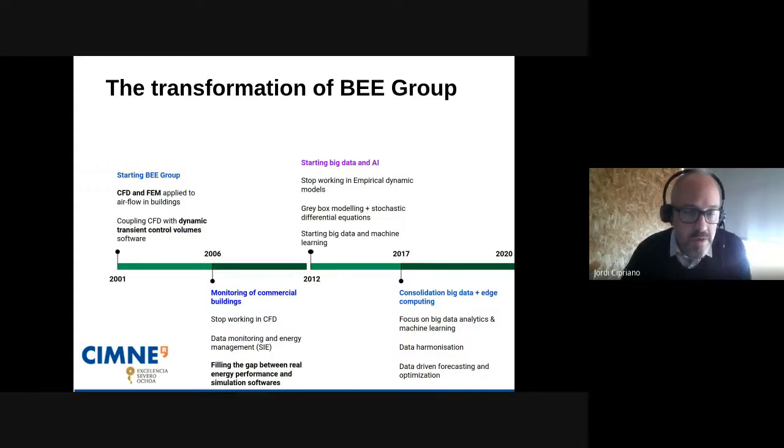Then we noticed that it was rather limited to analyze the energy performance of buildings. So in 2002, 2003 we started to couple this computational fluid dynamics with dynamic transient simulation software, which simulates the energy balances of a building and the heat transfer balances in a wider environment, like a control volume. For 2-3 years we tried to couple both software tools. But then in 2006, we started monitoring real buildings. It was the starting point, and we noticed that the gap between these energy performance simulation software and the real energy performance was really very big.